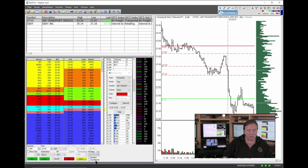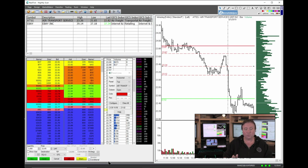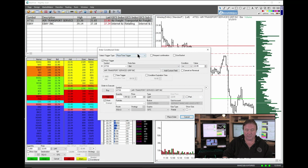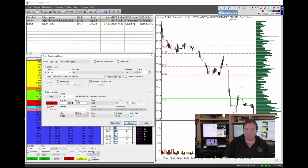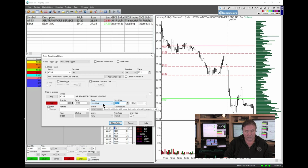Now, the other thing that you could do is set up a conditional order, which is actually sort of a nicer way to set these trades up. In that case, you would set up your short sale and you would say, this thing has to come into yesterday's range from above. So we want to make sure that before anything happens, price has to be greater than $23.12.